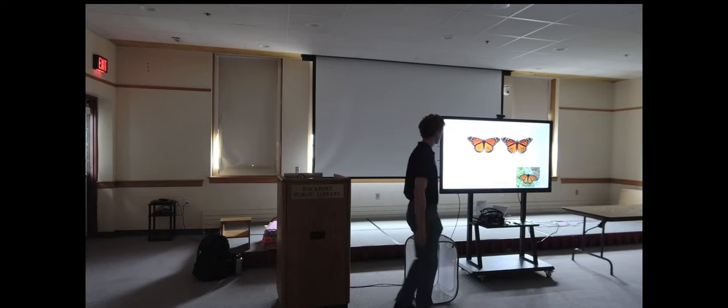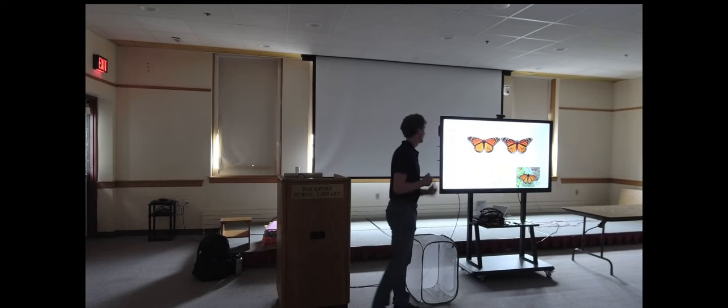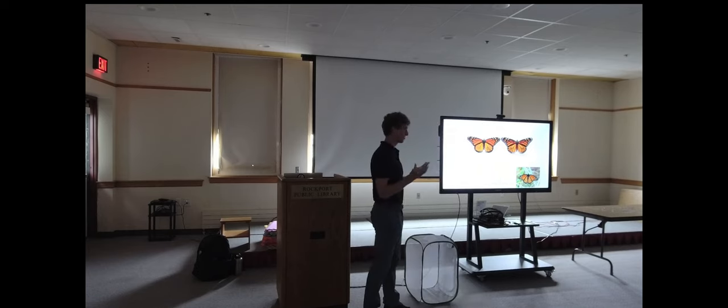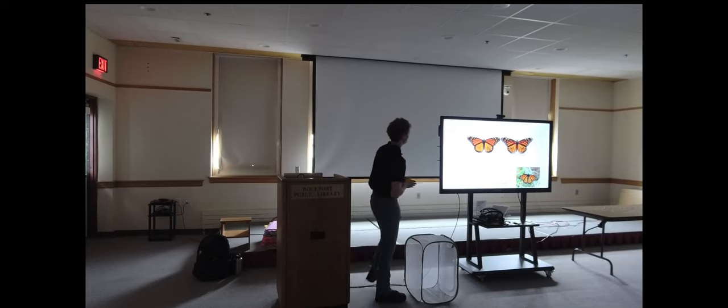And you can't see it here, but butterflies do have these compound eyes. So like these big eyes with little, almost like little hexagons in there. And it allows them to also see the world and see even ultraviolet light and colors that we can't see. So they've got pretty crazy eyes, if you think about it.